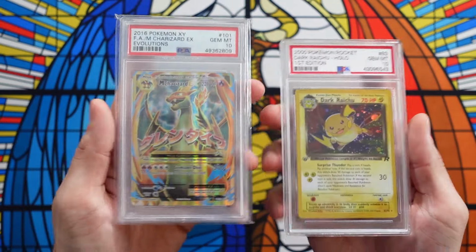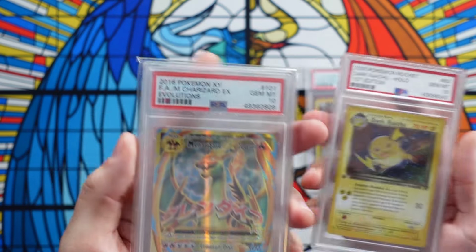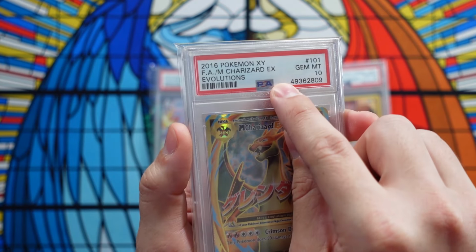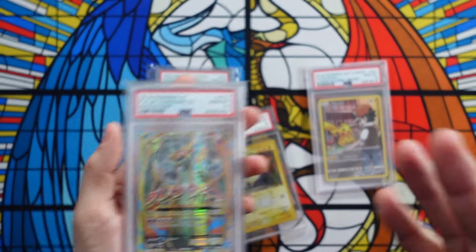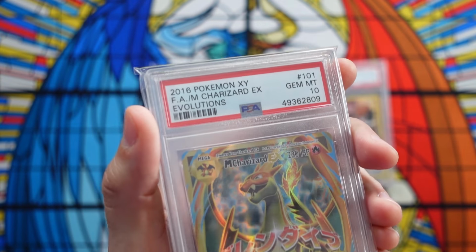Next up, let's take a look at our M Charizard EX that is authentic. Now, I want you to see, can y'all see right there? If you look closely at the label, you can see that it has a little blue hue to it. And that little blue hue is like a little design that says PSA underneath it. It's just a very faint security feature that says PSA on it.